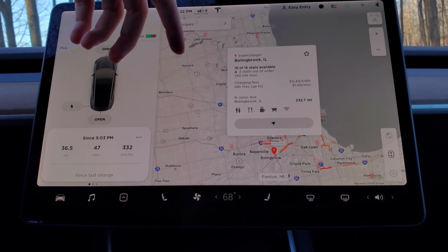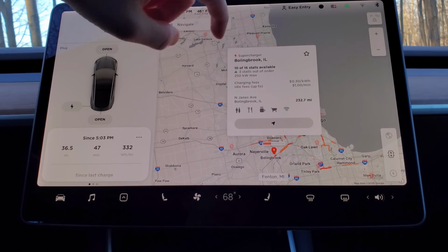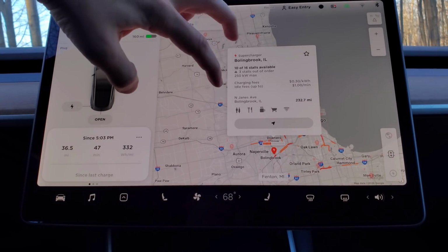That's cool. I didn't know there was one so close. But now we know there are 16 stalls here. Some are being used charging cars and 3 of them just plain don't work. But we'd still know to go here because there are 10 stalls ready for us to use.